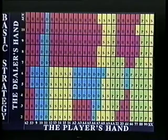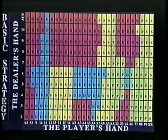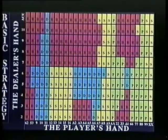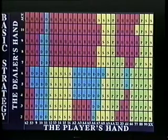H means hit. S means stand. D means double down. P means split.